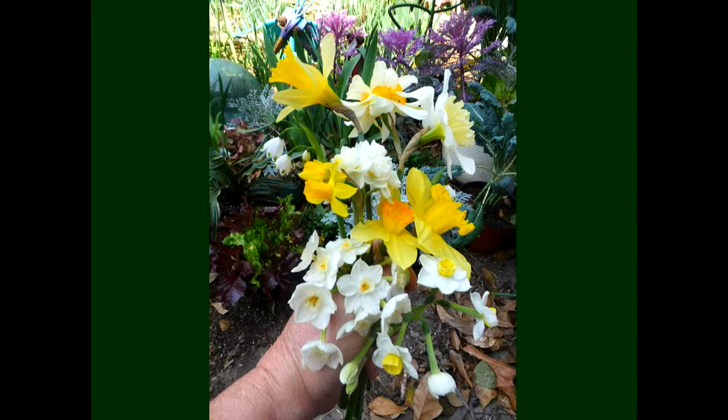Not all daffodils will do well. Van Zyver and Brothers sells a ton of bulbs. There's only a few of them that are going to be here 50 years from now. These are the ones I look for.